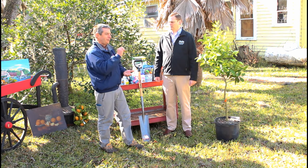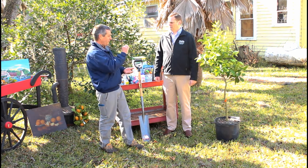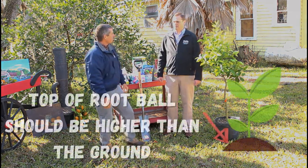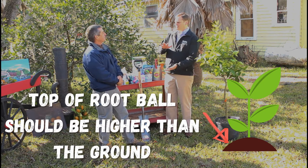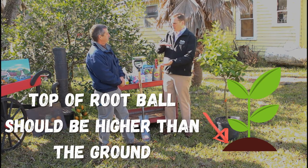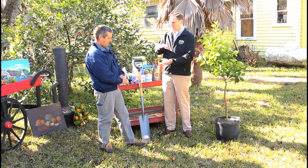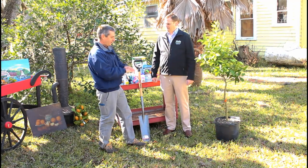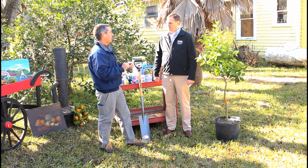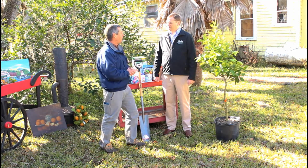Okay. So you'd like about an inch of the root ball actually above the level of the ground. Okay, so your goal isn't to pack it and get it nice and level. It's actually, you want it to be a little proud of the ground around it. Right. A little higher than the ground, so it'll be actually mounded up. That'll allow the drainage and allow the roots to breathe.